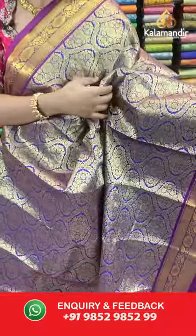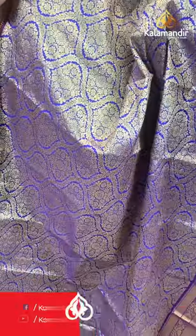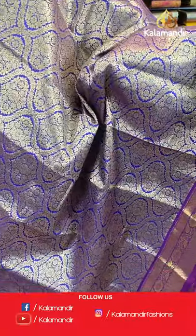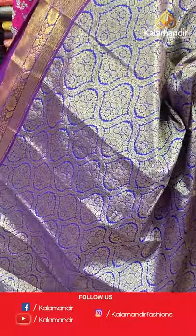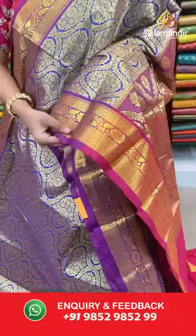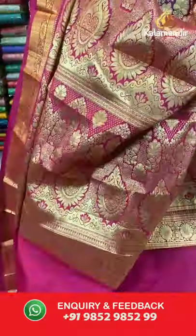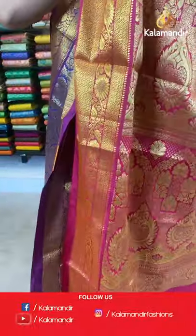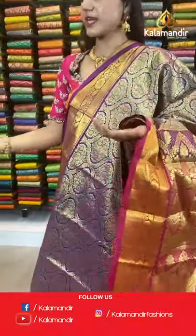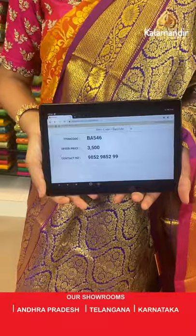On to the next beautiful saree. Have a look at this stunning combination. Here we have a dark blue saree. The body is brocade with floral design, and we have a contrast zari border, a contrast rich pallu and a plain blouse with a border. The item code for this saree is, please note down, BA546, and the offer price is 3500.